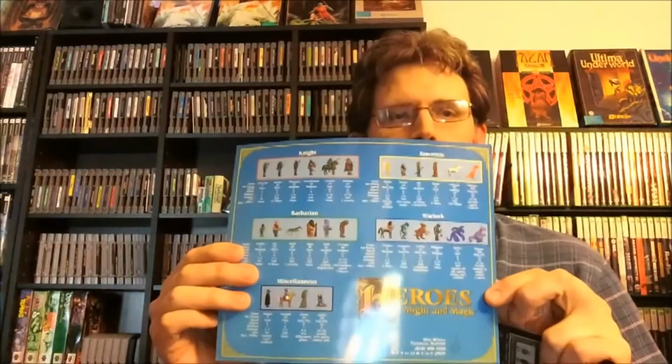Again, we've got the CDs, some miscellaneous paperwork. It has these cheat sheets printed on laminated paper. Here's another one. It almost looks like a DM screen. And I've also got the manual for it.